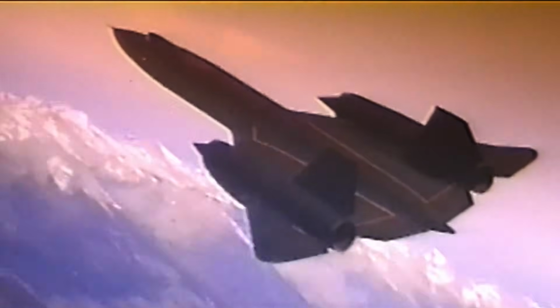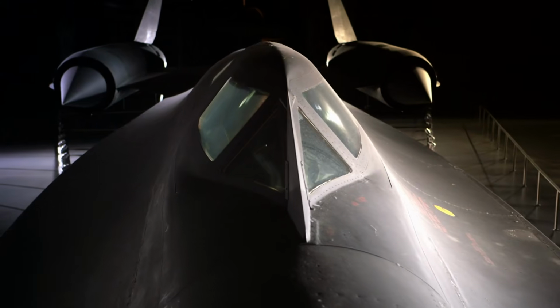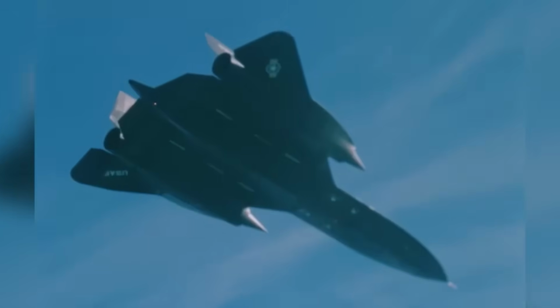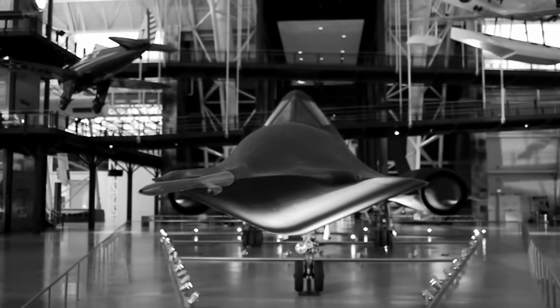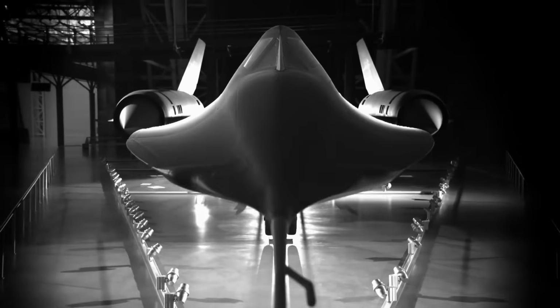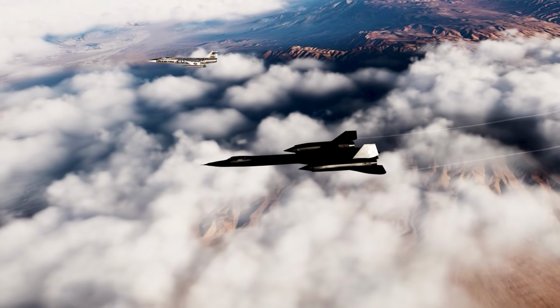The workload during the cruise phase of a mission was described by experienced crews as high but manageable. The workload during the acceleration phase, the refueling, and any unplanned system event was described as the kind of focused intensity that leaves no capacity for anything not immediately relevant to keeping the aircraft flying.